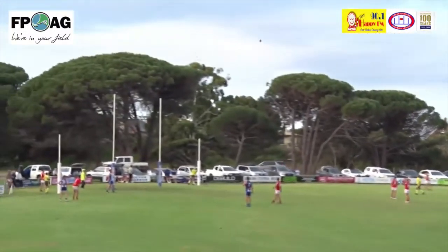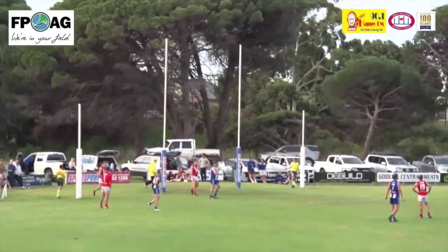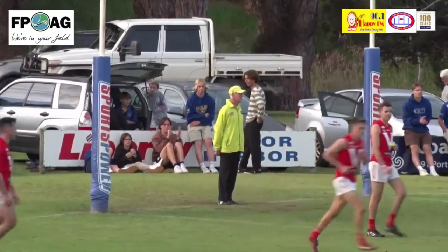So in he comes, drives this ball up. The umpire's looking. Umpire goes back. He looks happy. Signals out.